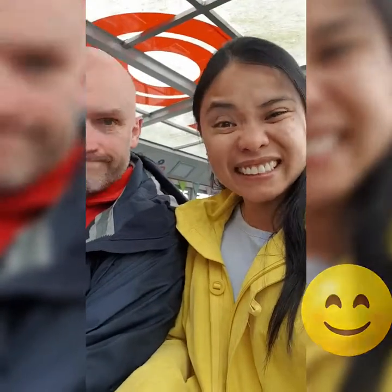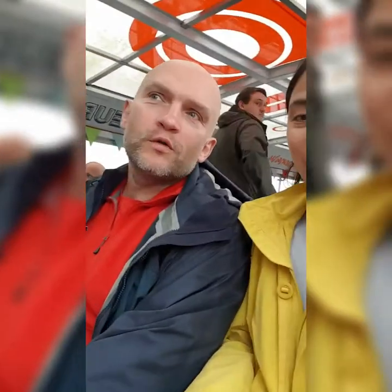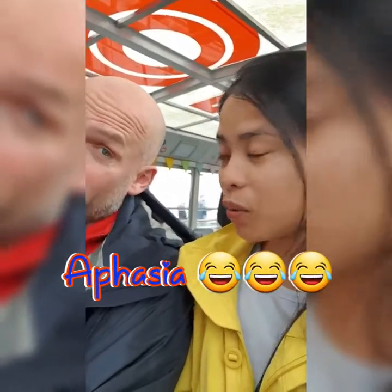Sorry, I look old. All presentation. We are on the Falkirk boat. That means that we will be on the one and only boat lift in the entire world. Really? Yes. The only one?